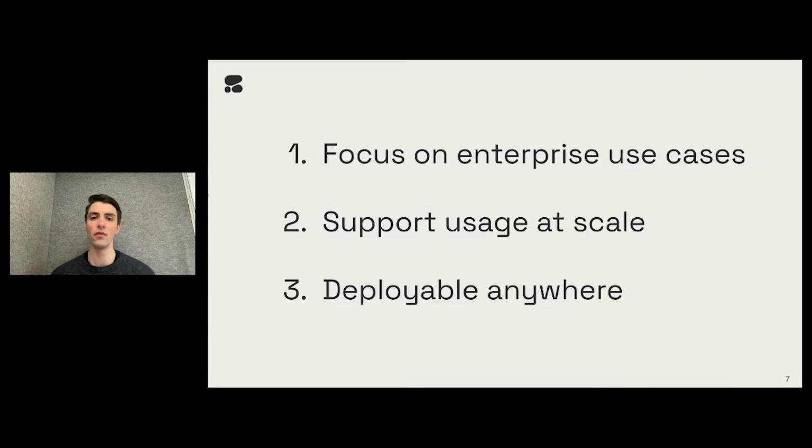What does it mean, though, for us to be focused on enterprise customers and be training these models for them? I think there's 3 things to think about, and this is sort of what we think about at Cohere. First is a focus on enterprise use cases. So as we're training these models, we're focusing on making them really good at the use cases that our enterprise customers care about and use cases that actually provide business value to them. So our models are really good for bringing into production for those types of use cases.